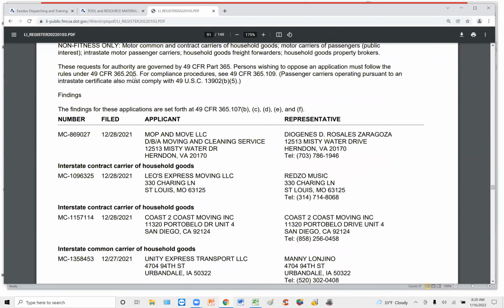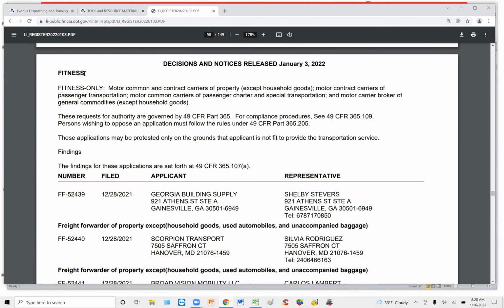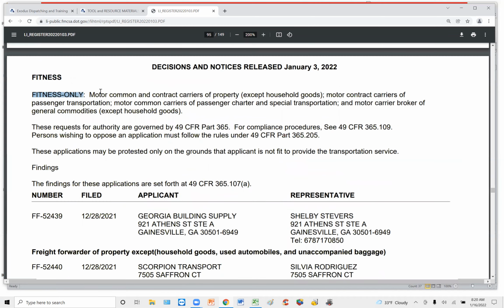So we're going to scroll down to the fitness category, okay, which is right here. The fitness category. So fitness only targets motor common and contract carriers of property. And remember what I just said in parentheses, except household goods. What are household goods? Household goods are like people's properties inside the homes, like the moving companies. Those are household goods carriers or household goods brokers who move like military families, things of that nature. We're not focusing on those. We are focusing on motor common carriers, and I'm highlighting here, of property except household goods who are interstate, not intrastate.